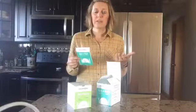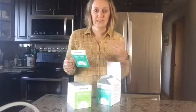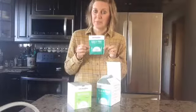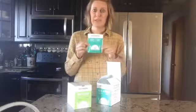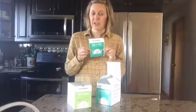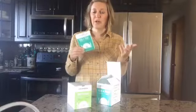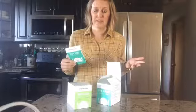So if your family loves tater tot hot dish, like my family does, I sprinkle in the kale and fiber while I'm cooking up the meat. Or tacos, same thing: I sprinkle this in while I'm cooking up the meat, or right after it, while I'm adding some sauce to it, and nobody ever knows. But we get the boost of the nutrition from that.